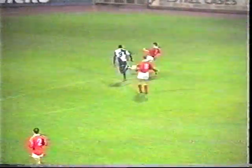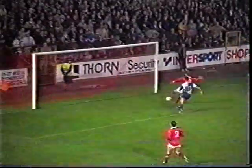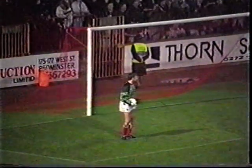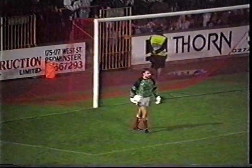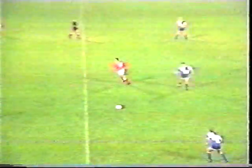Browning gets the flick on. Can Devon White get there? It's a mistake there by Scott. The ball rolls towards goal, and oh my word, probably just as well that David Rennie miskicked, because I'm sure that would have gone in his own net if it hadn't. So a let off for City there as the ball finds its way to the other end of the field.